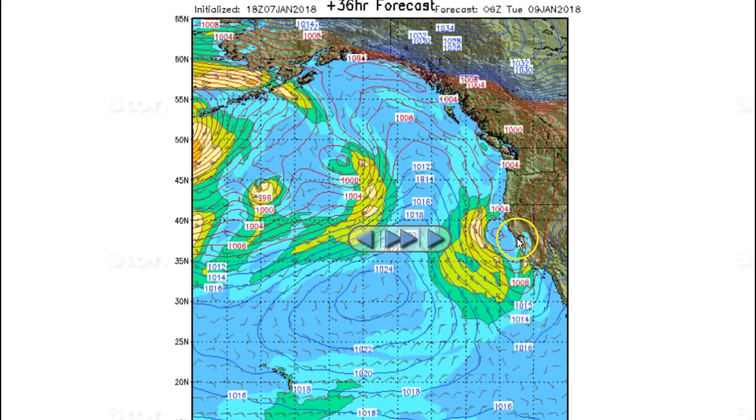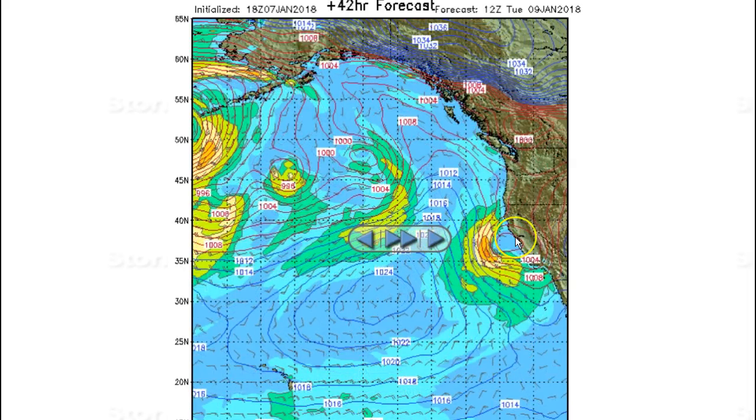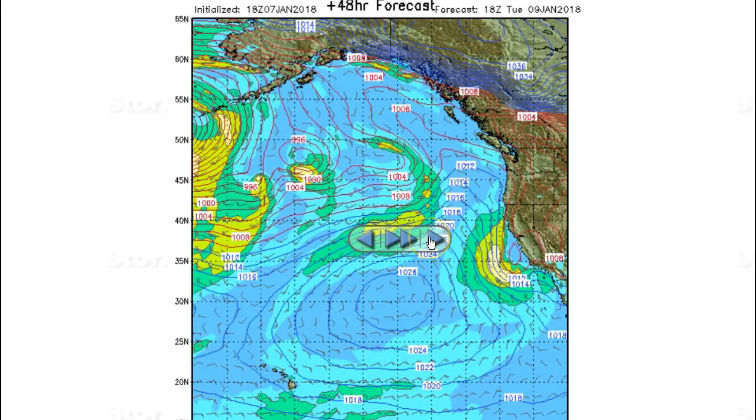Look at this. It's right off, almost over San Francisco come Tuesday morning. We're not looking for good surf conditions at all. Things will be a very, very tattered mess. We even see 20-knot winds pushing into Southern California Tuesday morning. Trades holding for Hawaii, though. That's good news for them.